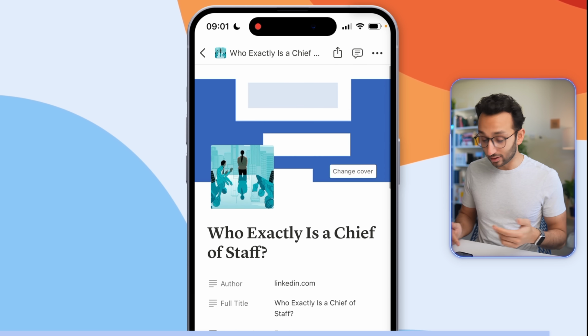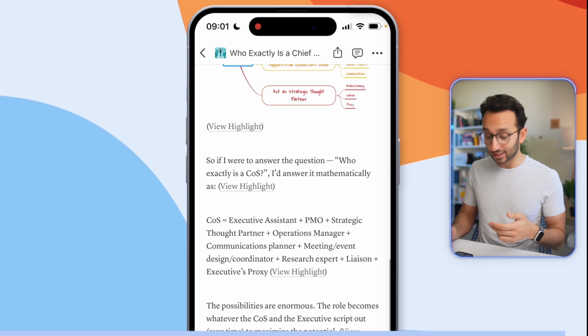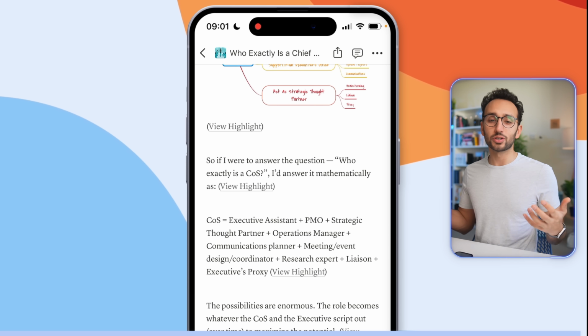So this is an article I read around hiring a chief of staff, and I highlighted a handful of things, and they've just automatically appeared in Notion, which is very, very convenient.